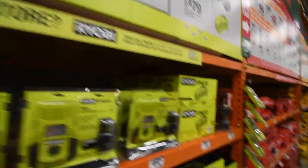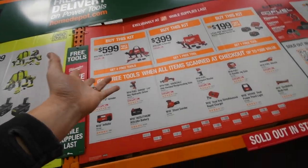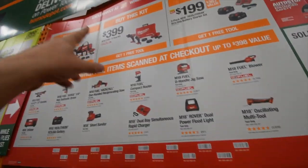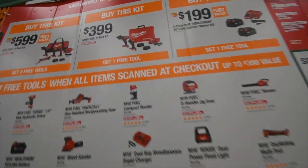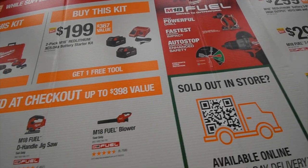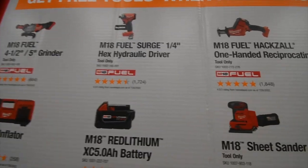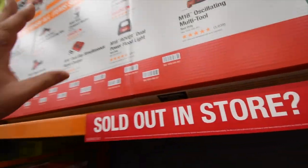All right, the Milwaukee, $600 for a 4-tool combo kit. Get any of these free tools. I already went in detail of these a couple of times, so we're just gonna skim right through them. $400 for the Gen 4 kit with a hard case, 2 batteries and a charger. Not bad, you guys. And the 2 5-amp hour batteries with charger. And you get 1 free tool with that. With the $600, you get 2 free tools.